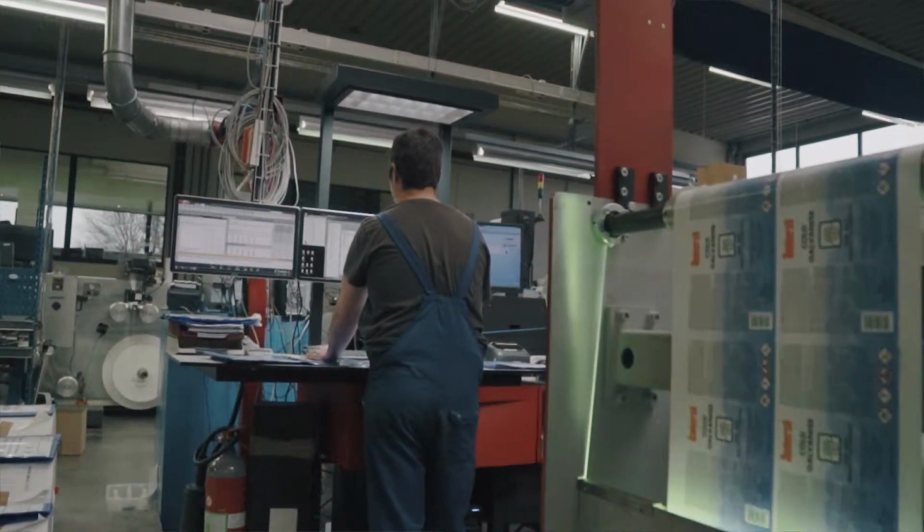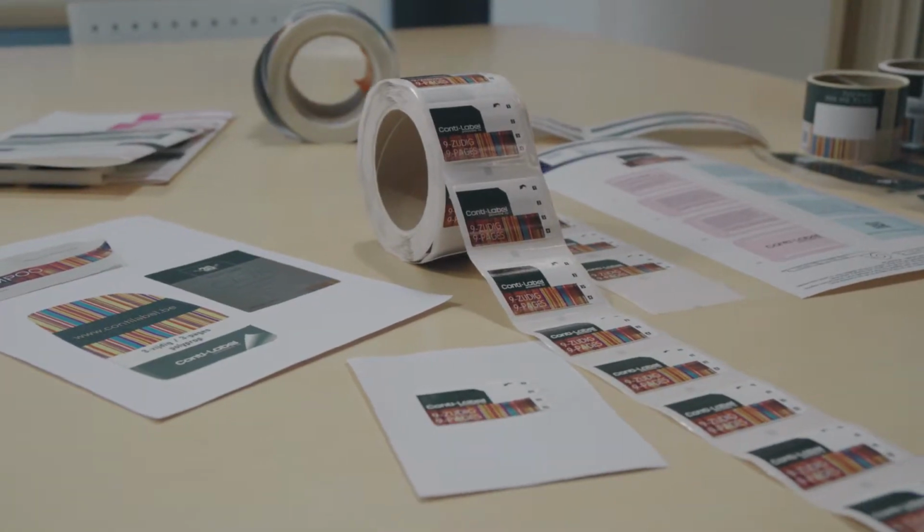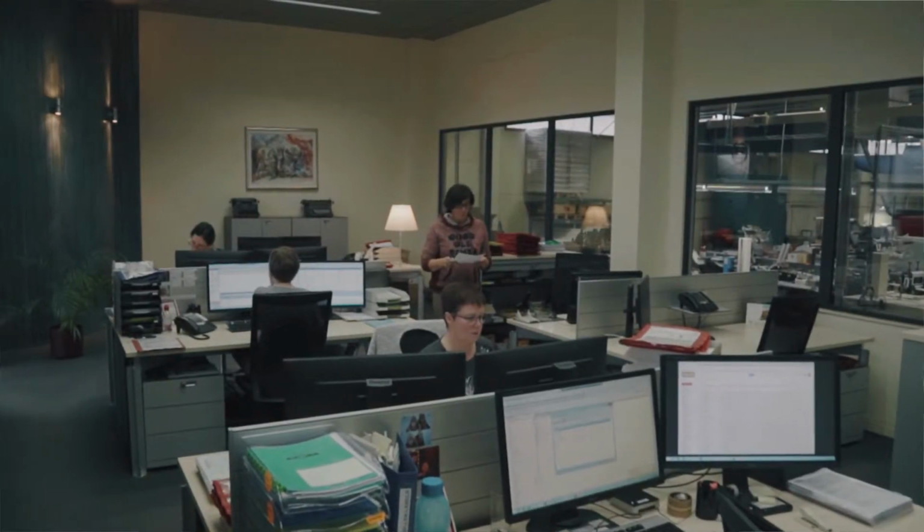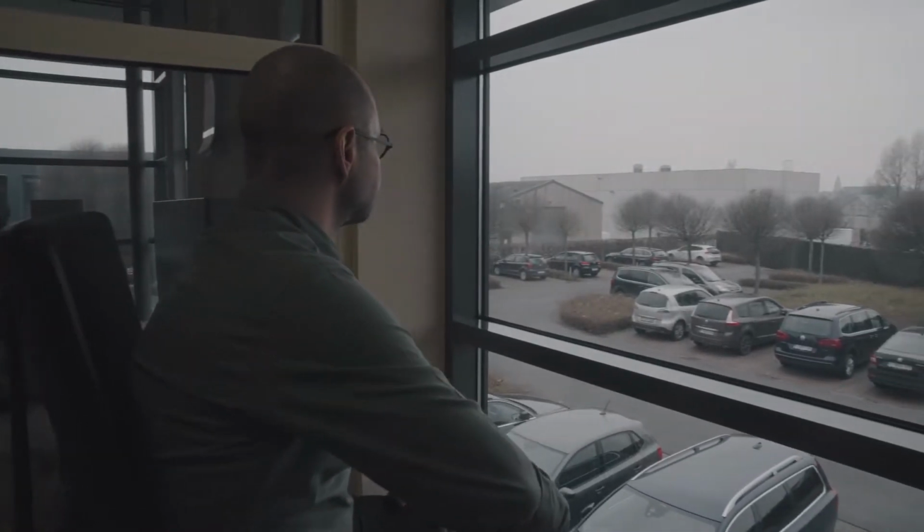For many years now, they have been early adopters of the latest CERM software. This is like a permanent improvement process towards full automation. Let's take a look.